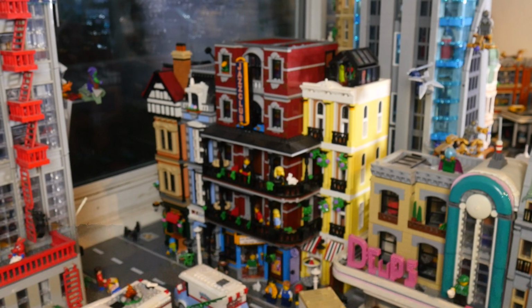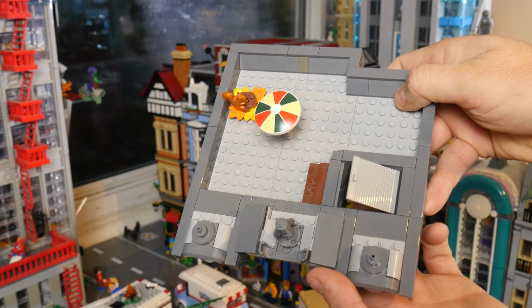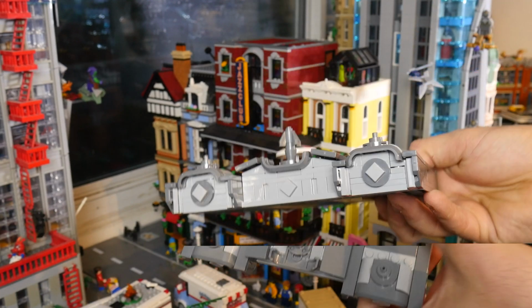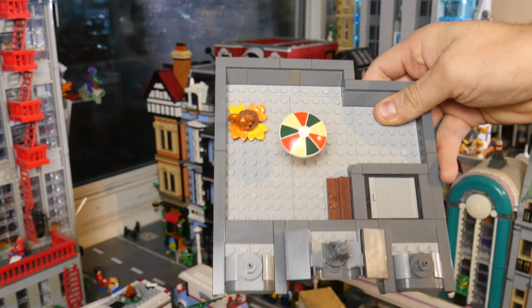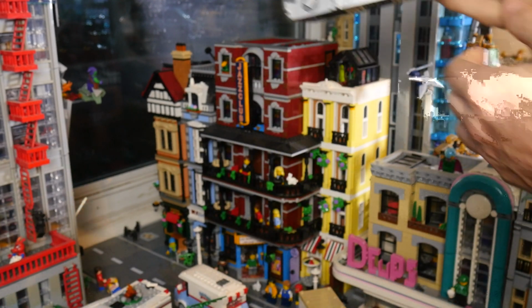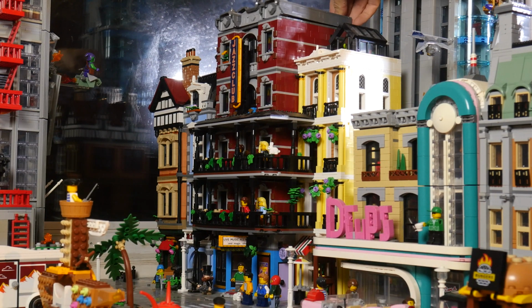I don't think I changed a single thing on here. It's just exactly the way it was from the original roof of the original kit. Maybe made it a little bit wider, I don't know, but very, very similar. And that is the final Jazz Club. With all the LEGO club goers waiting on the balcony, waiting on the minifig Mardi Gras parade to roll through.